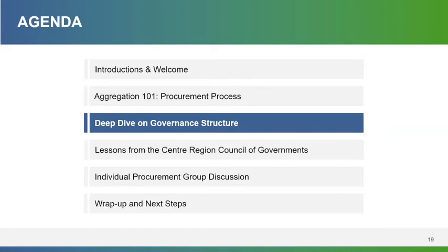Many of you have a pretty good sense of what you're looking for out of a renewable deal. Some of you have worked with the people in your procurement group before. Some of you, these people are entirely new to you. And so having these governance structure conversations early on to understand what your roles and responsibilities are will be really important to have success in procuring together long term.